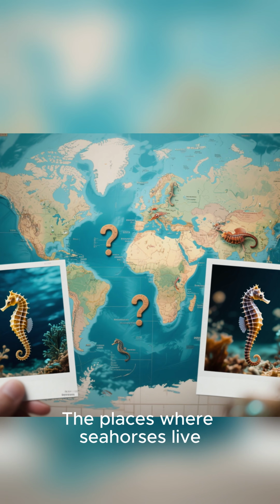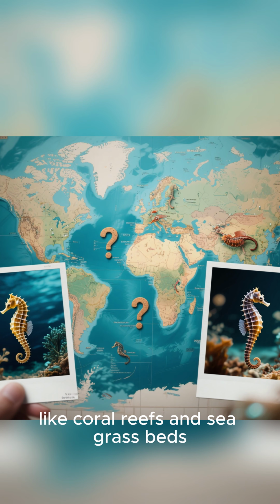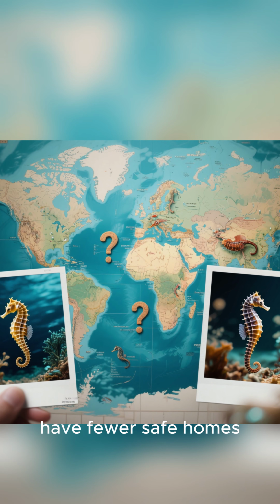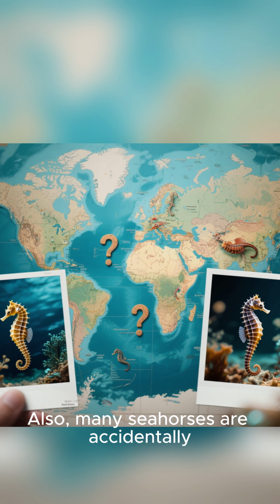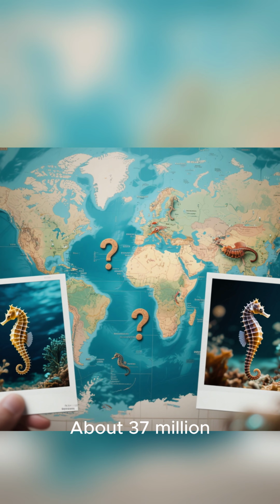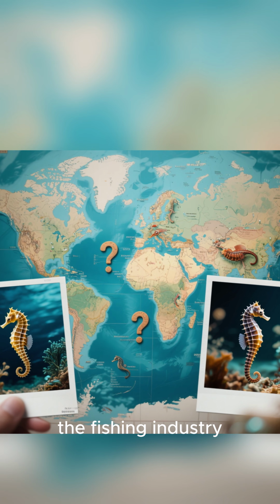The places where seahorses live, like coral reefs and seagrass beds, are being destroyed. This means seahorses have fewer safe homes. Also, many seahorses are accidentally caught in fishing nets, which is called bycatch. About 37 million seahorses are caught each year in the fishing industry.